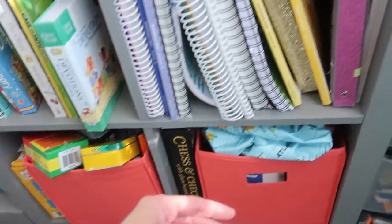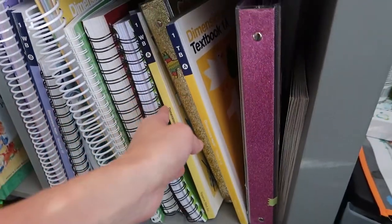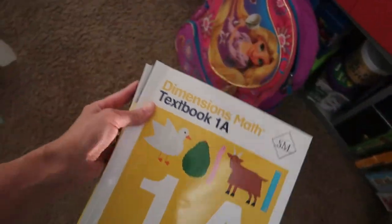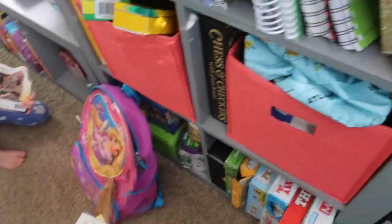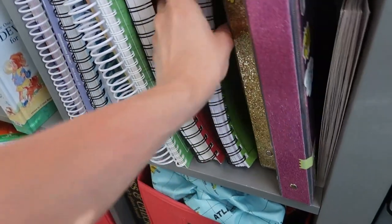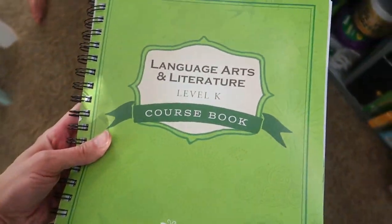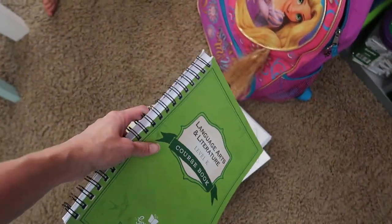Also, what's going to go in there is for the little girl that I teach. She's going to get math today. Her math lesson is quick. She does Dimensions Math by Singapore. And she's going to be doing her Level K, The Good and the Beautiful, which is advanced kindergarten, regular first grade.